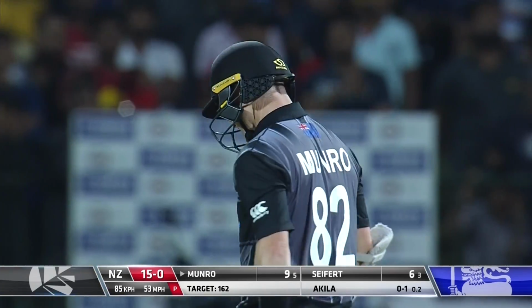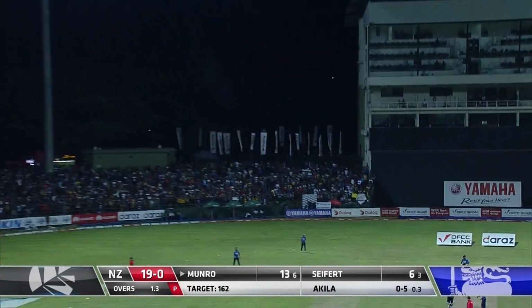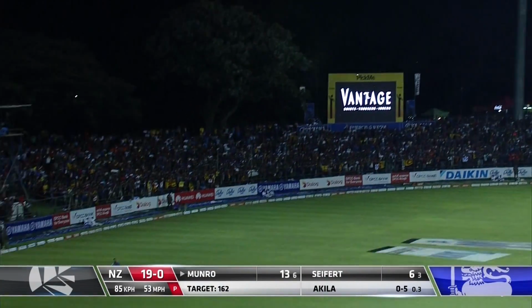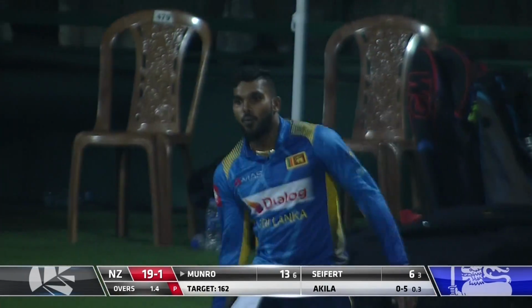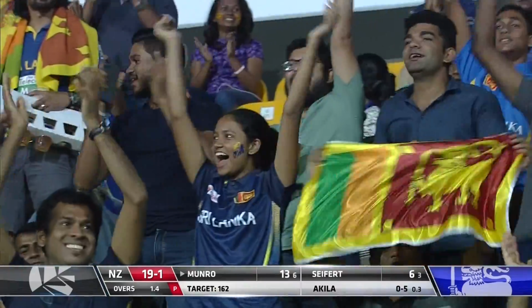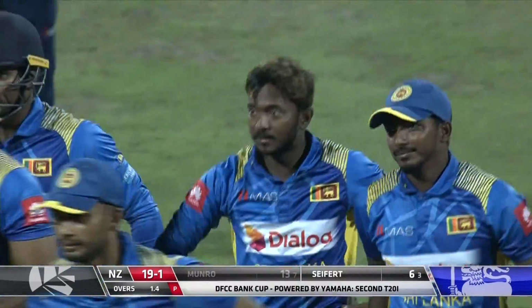Safe shot and over extra cover. That's the width he's looking for. The off-spinner bowling outside the off stump. That becomes an easy shot. This is in the air, high. Will it be taken at long on? There is a fieldsman underneath it. He takes it. And exactly what the doctor ordered for Sri Lanka. Wanindu Hasaranga, the catcher. Munro goes. Sri Lanka had struck first blood.